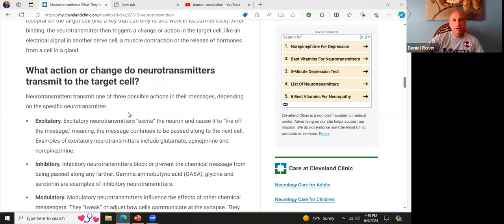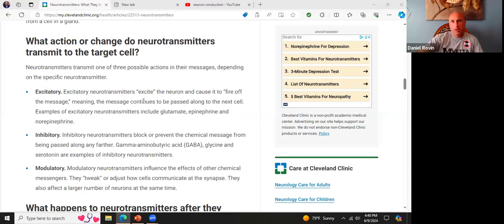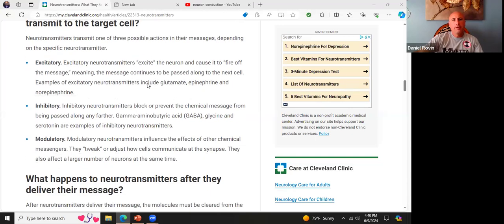So what action or change do neurotransmitters transmit to the target cell? And this is where they can either be excitatory in nature, inhibitory in nature, or modulatory in nature, as I mentioned before. Simply put, excitatory excites the neuron, causes it to fire off its message, meaning that the message continues to be passed along to the next cell, and it's encouraging more activity, more activity, more activity.